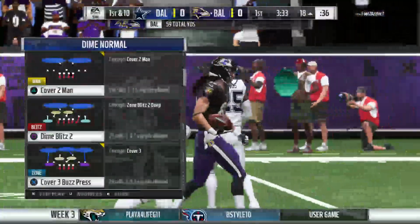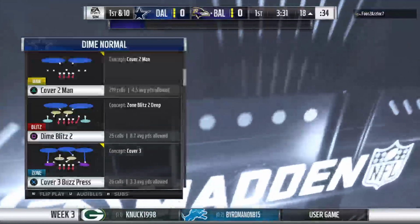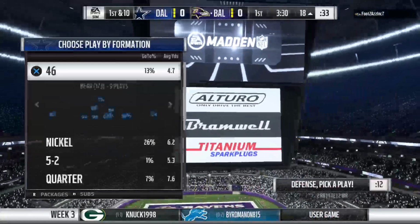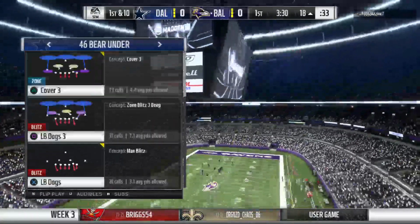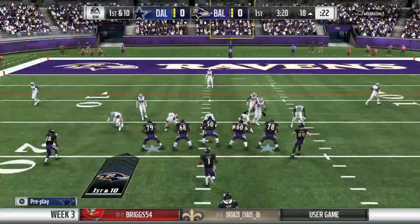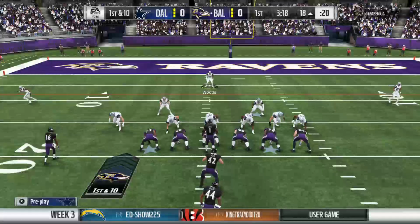I'd have to say that whenever you see a good post route run, they do not like to let it end without the catch. Hence, that great diving play. Yeah, lay it up there, let him go get it, and he got it. First red zone chance now for the Ravens. They have a 1st and 10 at the 18.